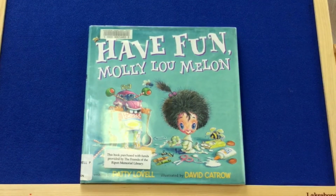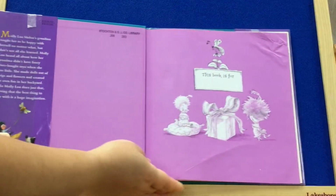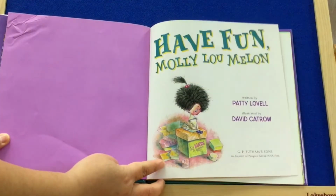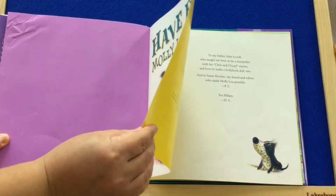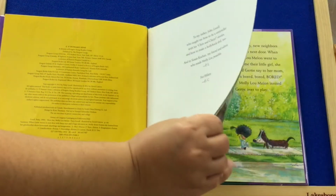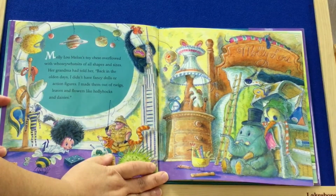Molly Lou Melon, written by Patty Lovell and illustrated by David Catrow. I think it's pronounced Lovell, I'm not sure. Title page. I also love this illustration, the whimsicalness and the way it looks. And I love her character too. I think her characters are kind of similar in all of her stories.